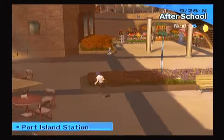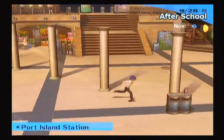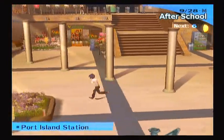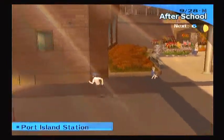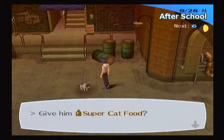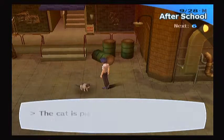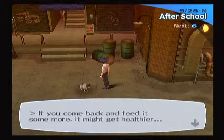Look, there's more lost cats in the area. Feed the cat. Watch out. Meow! Seems to be very weak. Super cat food, go! Meow meow! Azumura, if you come back and feed it, it might get healthier.